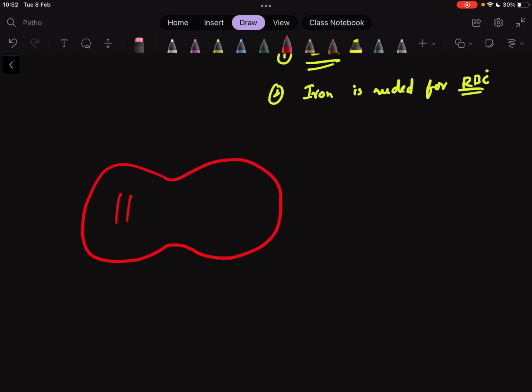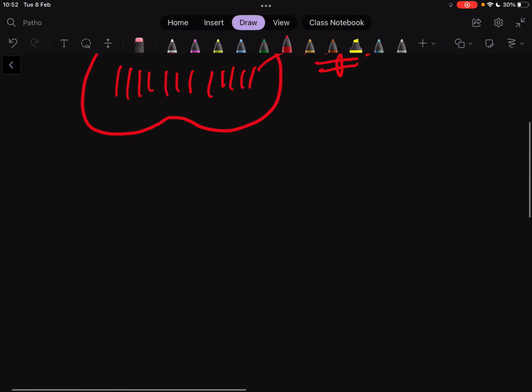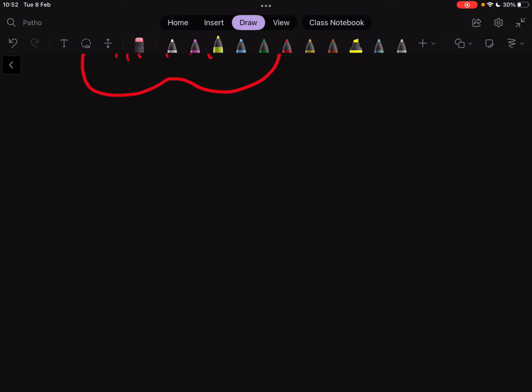Okay, so basically, suppose this is a red blood cell. This red blood cell is going to contain a lot of hemoglobin in it. When we talk about hemoglobin, suppose this is hemoglobin. The hemoglobin is going to contain heme and globin.